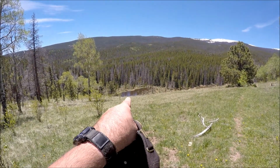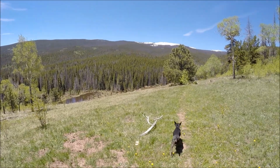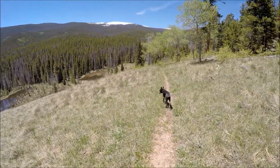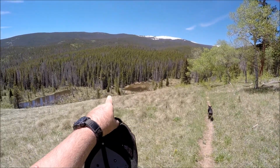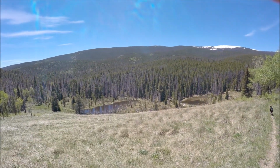Right down there, there's the first of a pond. I think we are at Beaver Park, Bandit. Oh my goodness. There's another pond over there, with water falling into this other one. On the other side of it is a creek.